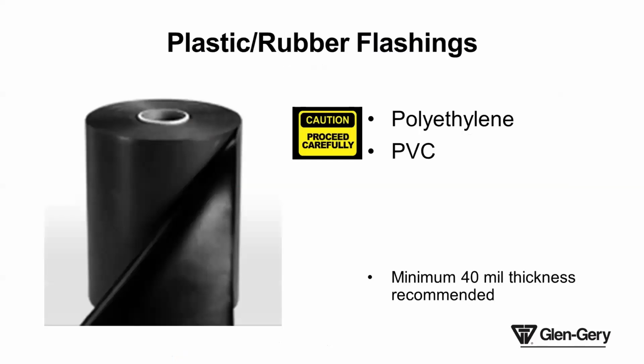All right, third category of flashing materials is your plastic and rubber flashing, sort of your truly flexible flashing materials. There are some materials in this category that I will say proceed with caution. I used to have a big red X. There are always exceptions to the rule, but traditionally there are materials in this category that tend to degrade. In some cases because they were just very thin. In other cases because they got brittle in cold temperatures or what have you. So there are some materials definitely to have caution with in this category.